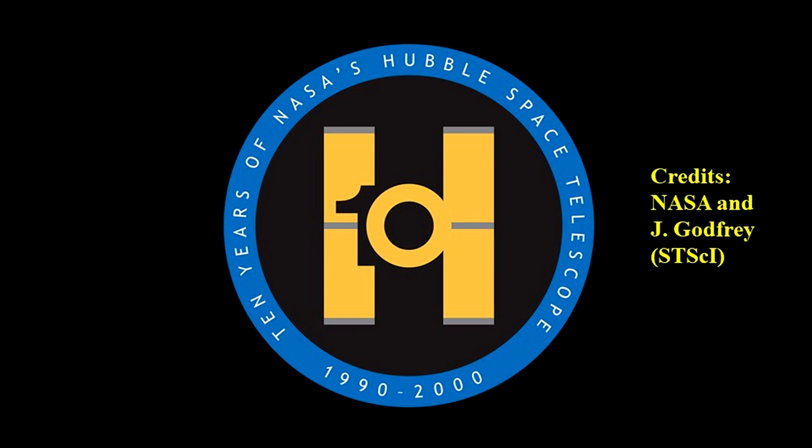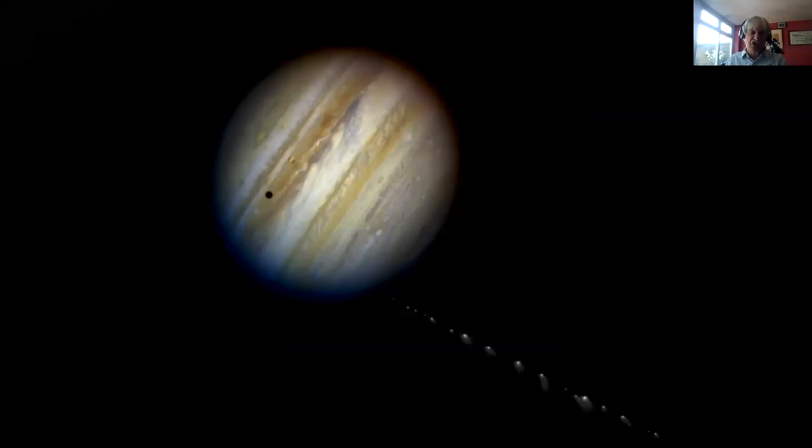And really the first time during that 10-year period that the Hubble telescope came to great prominence was in July 1994, when a comet called Shoemaker-Levy 9, which had been torn apart by the gravity of the giant planet Jupiter, producing a long string of pearls of cometary fragments, one by one, the Hubble telescope saw those fragments plunge into the atmosphere of Jupiter. And here you can see a composite of a Hubble image of Jupiter and that long string of icy fragments from the broken up comet Shoemaker-Levy 9.